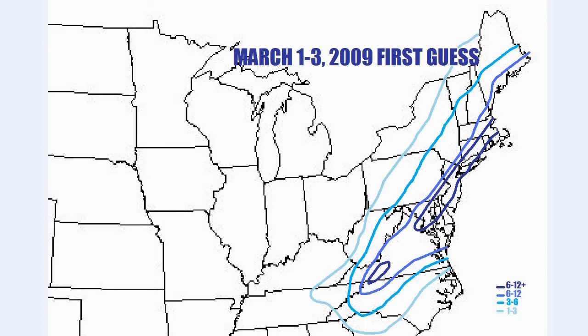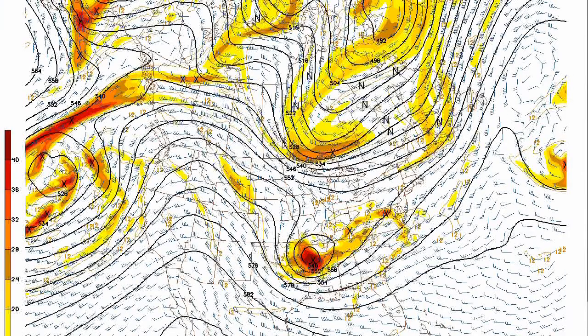You can see my two areas of heaviest snow. One sitting down here and one right along the I-95 corridor in here. And my belief, as I outlined, is 6 to 12 inches plus, which means it could be as low as 6, but I will be willing to lean towards more than a foot. Of course, I wouldn't actually issue that in a forecast, so that's why I'm saying it could be low, but it may end up being higher.